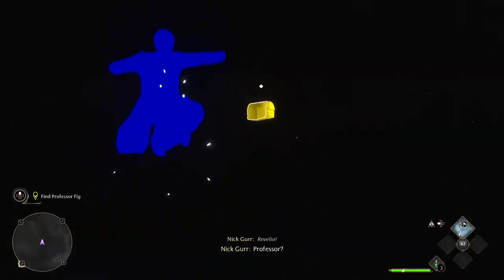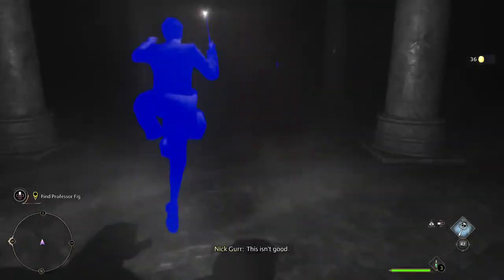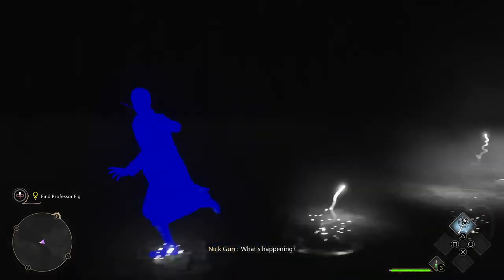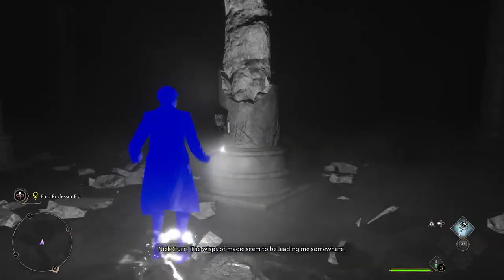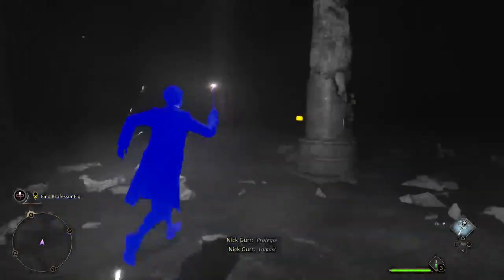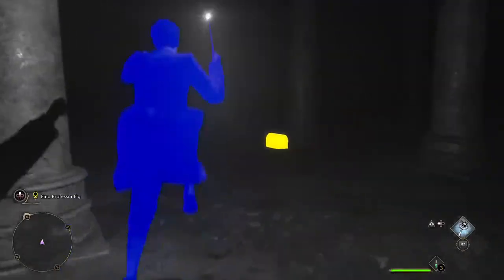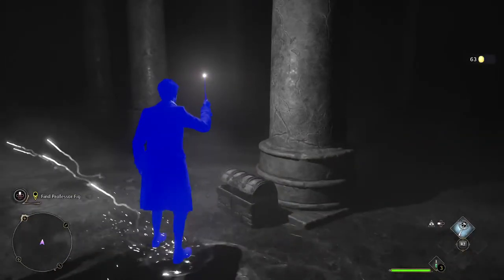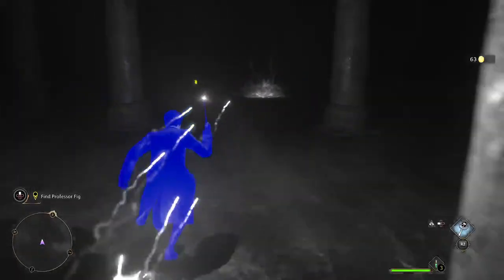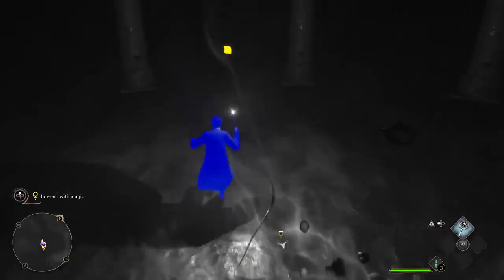Revelio! Professor! Professor Fig! Professor, where are you? This isn't good. Where am I supposed to go? Lumos! What's happening? The wisps of magic seem to be leading me somewhere. Protego! Lumos! Where they're leading me. That glow again.